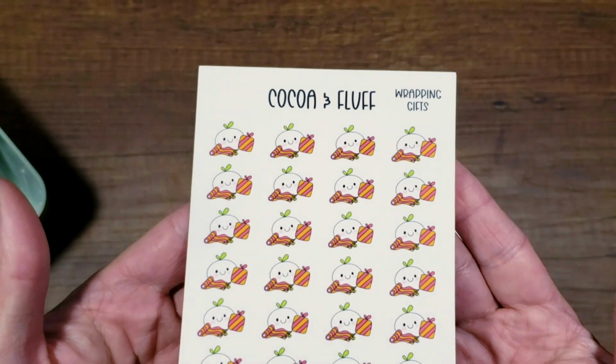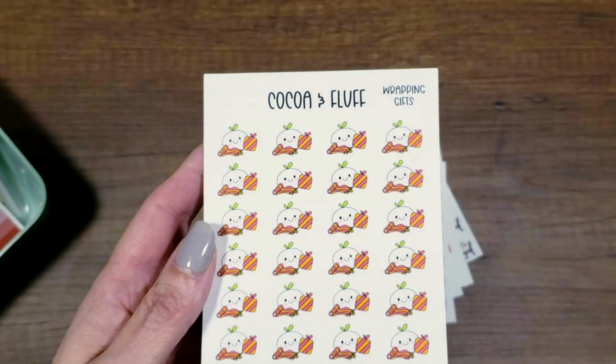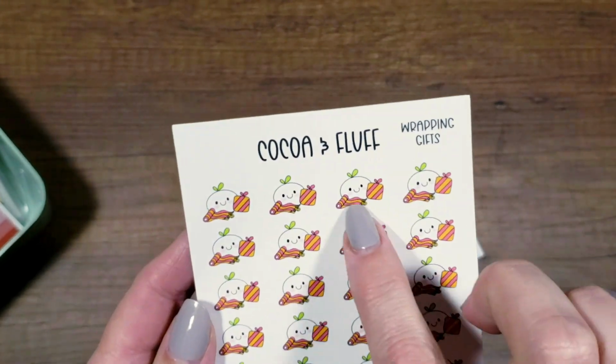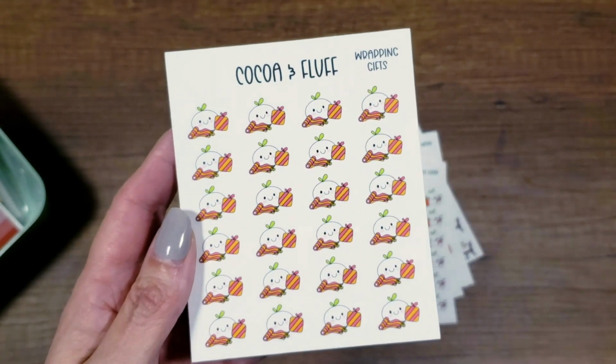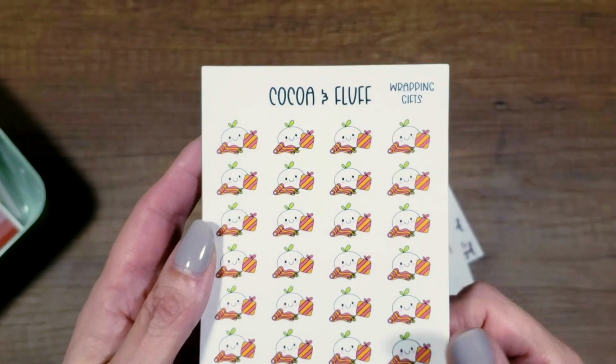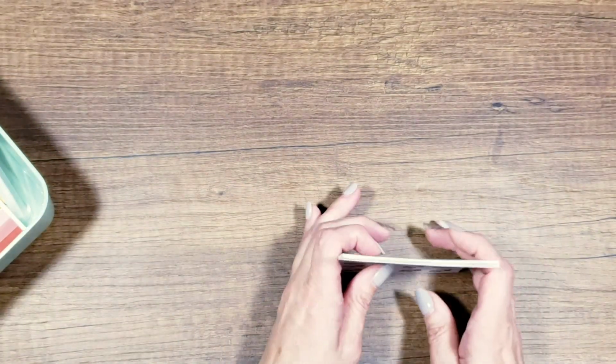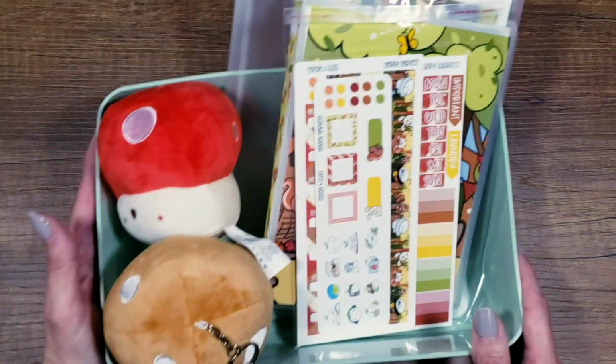I wanted a more non-holiday version of this because there's a holiday version of it coming out as well. But I wanted one with non-holiday colors so that you could use it any time, like if you're preparing for a birthday or a party or an anniversary celebration or whatever, you have some gift wrapping emojis to put down. So there's all the single sheets. Now we can get into the Big Daddy.